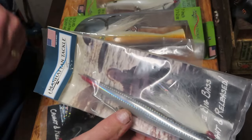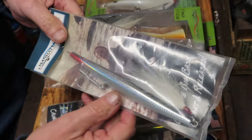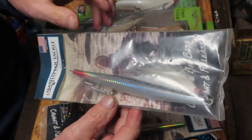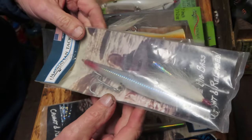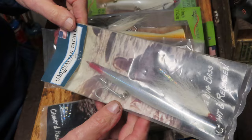A couple of things you will note with these. These are the earlier ones. They have the treble hooks. If you were using these for striped bass in our estuaries, you need to change those over now to straight inline hooks. That's a current regulation, so it tells you a little bit about the age of these.